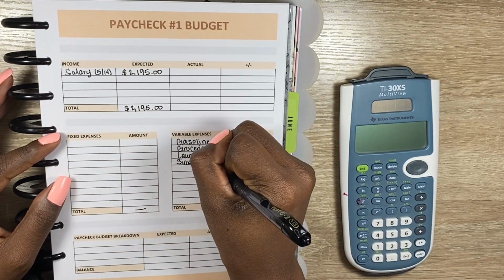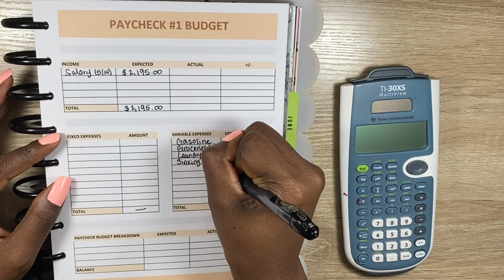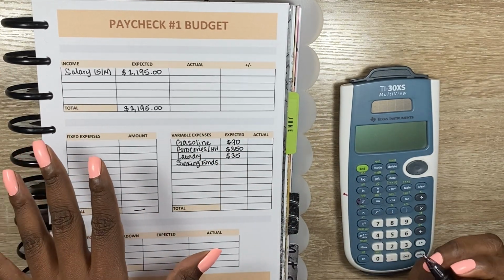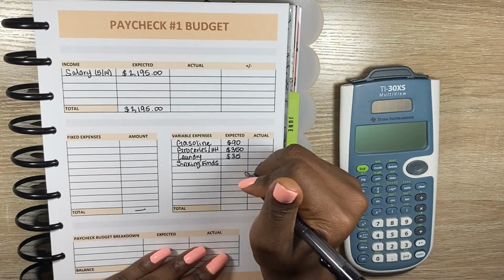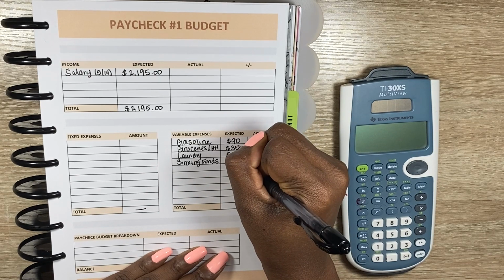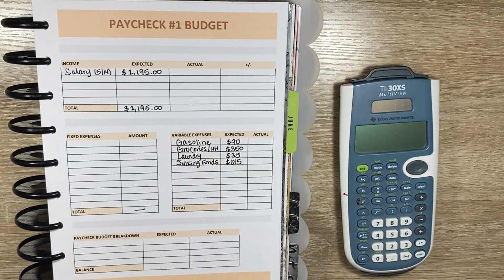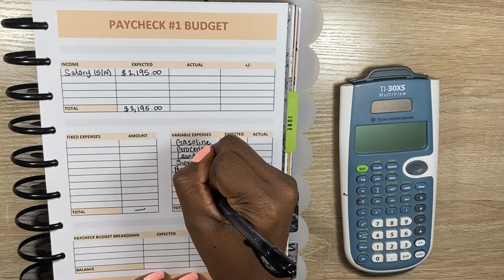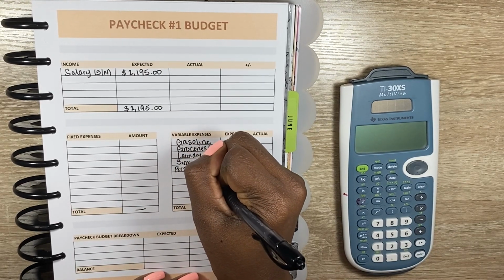And I will have a separate video on my sinking funds, breaking down each category that I have and the specific amounts that I will be stuffing each envelope. But in total, I will be budgeting $615.